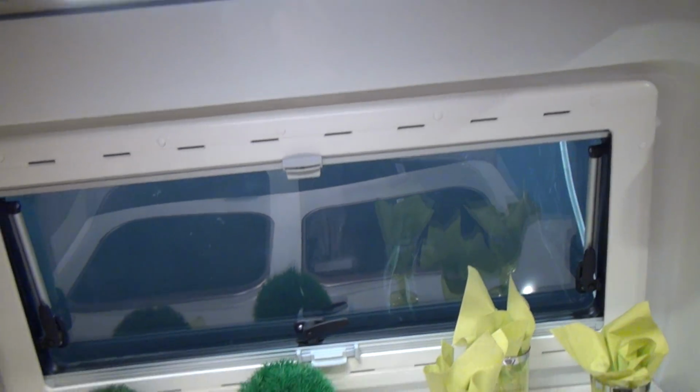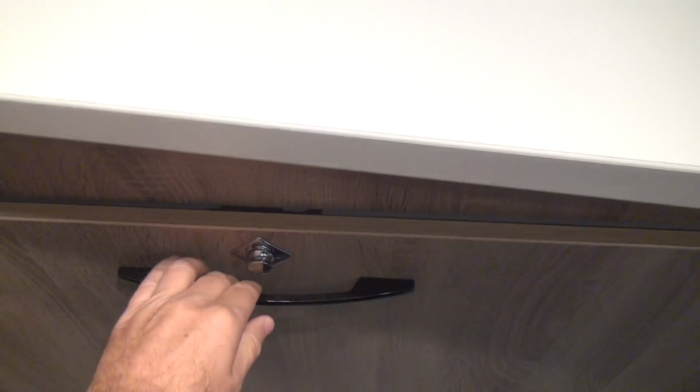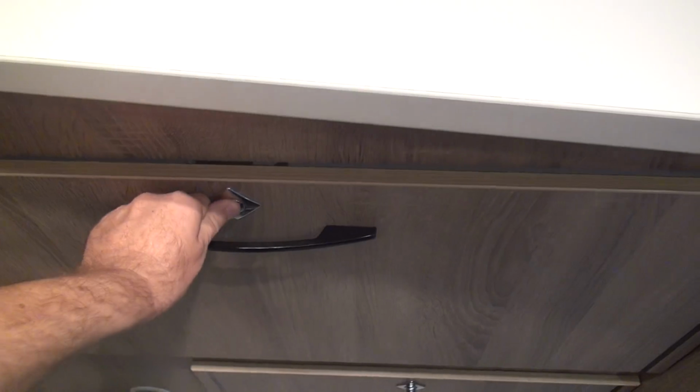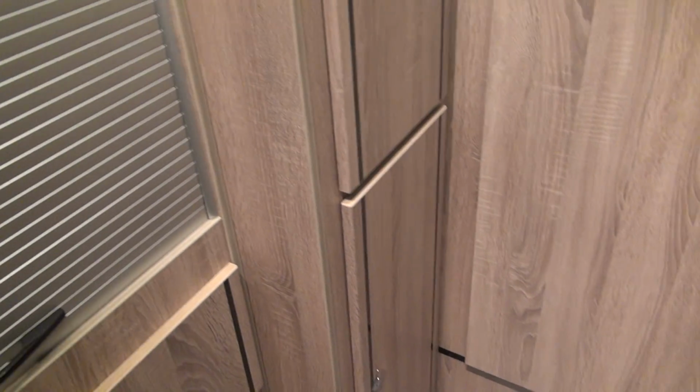Now down here we have a large drawer which has been locked. I suppose I can understand that. We are at a trade fair. There's people like me coming in, pulling things out and probably breaking them at the same time.